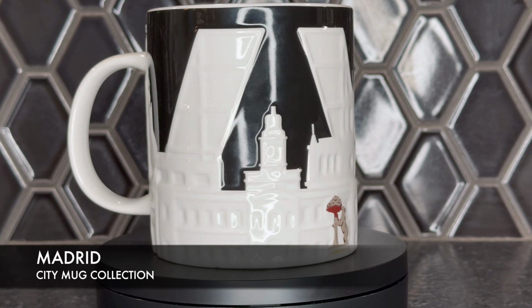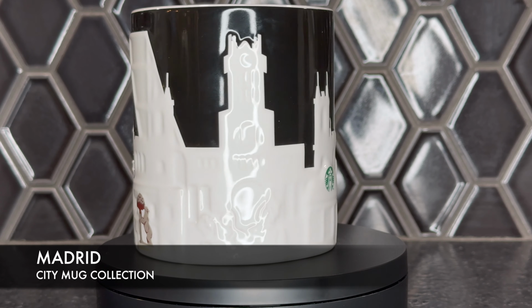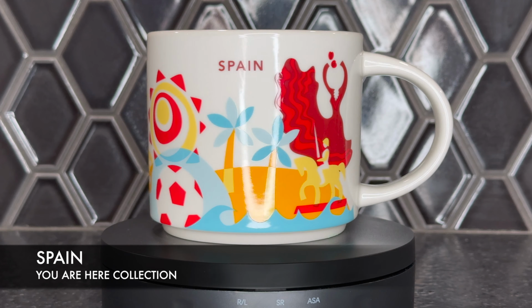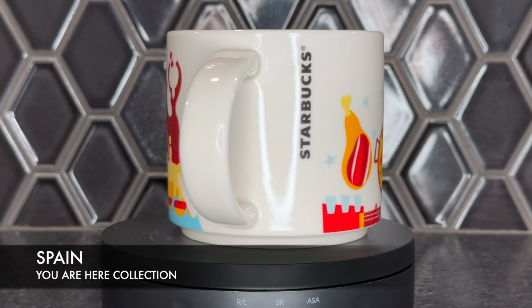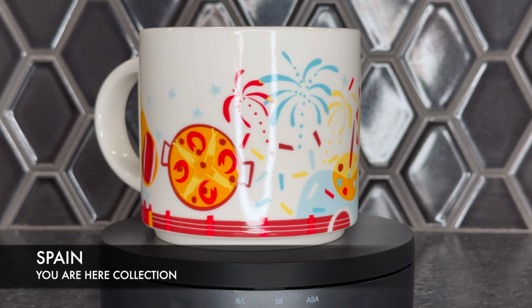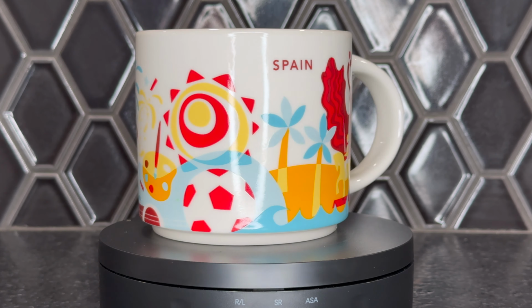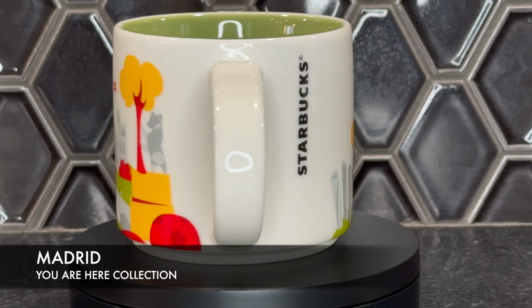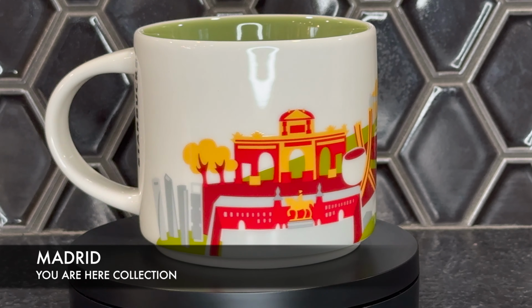The black and white city mug collection is elusive. You can only get them in the capital cities of each of the countries, and even then it's not at all the Starbucks. I did have a London one from England, but I broke it. So that's basically the time I realized I am not drinking out of these because they're too precious for me and I don't want to break it. So I have the Madrid one from our trip last January.